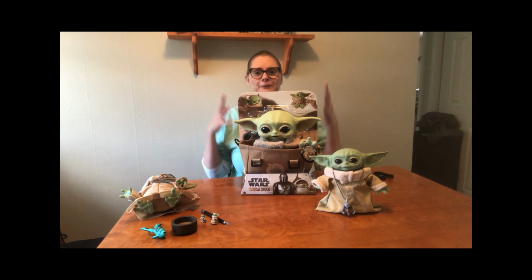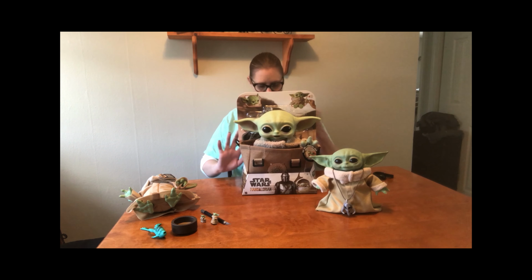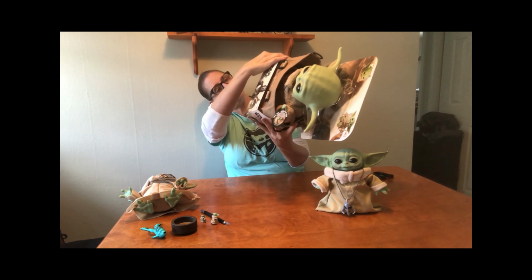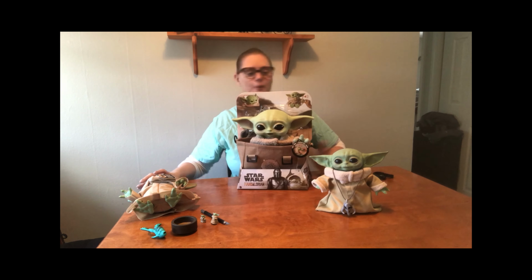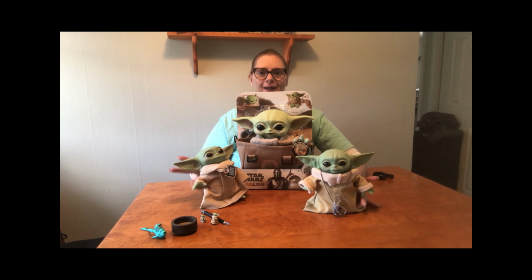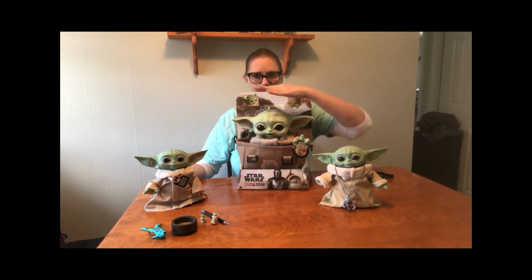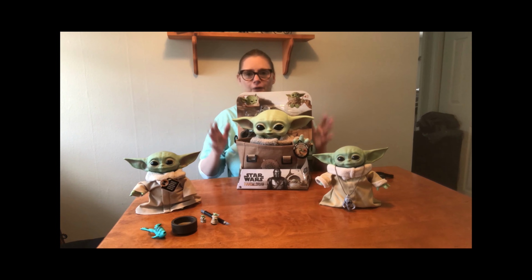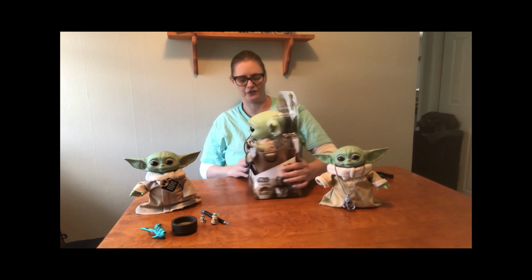I'm not thrilled with the big head, and this is actually by Mattel, so I believe this is a Mattel product and not a Hasbro product. So these I think were both Hasbro products. So Hasbro has made them smaller and cuter. Like I said, not crazy about the big head. He's a big, big head. So let's unbox this and see what it looks like and see how big the bag is and see if we can fit our little baby Yodas in here.